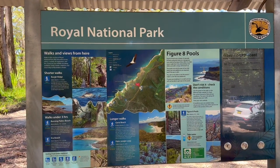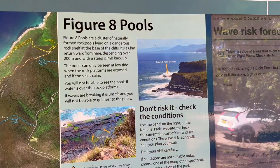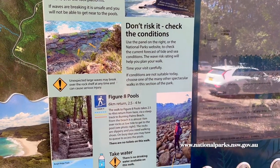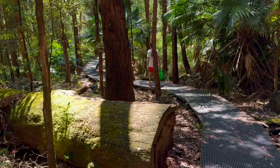Read the signs at the start of the track. You must check the tide before you go. If it's high tide, you won't be able to see the pools as the pools will be underwater. I checked the tide on nationalparks.newsouthwales.gov.au.